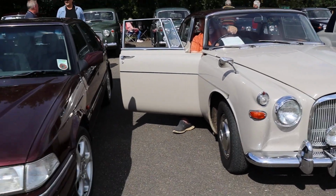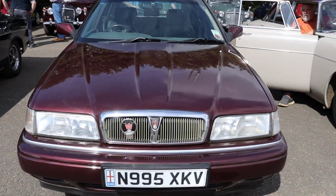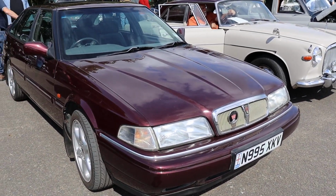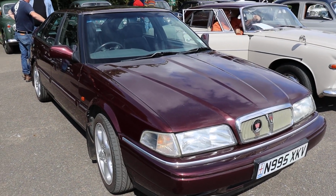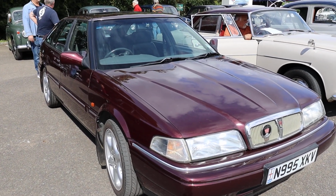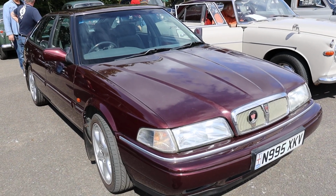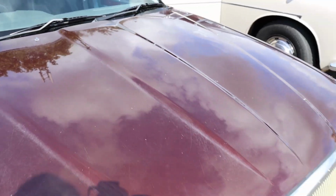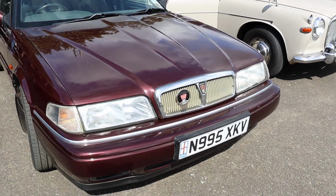And then next to it we've got this lovely 800 Vitesse, so this will be a T-Series powered one, a bit like the one that I drove of Dan's a few months ago. I don't know how well we can get it on the camera, but it's got a bit of a patina, which actually is all right.